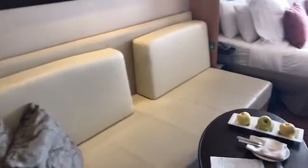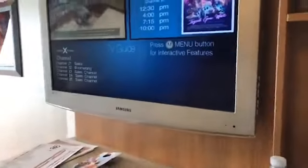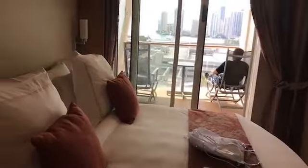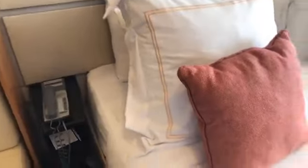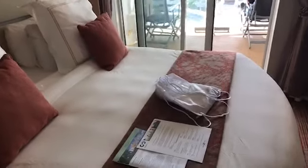Just a quick tour of an Aqua Class balcony room. Each cruise line has moved towards having different types of staterooms and may include a spa category. They can have spa mini suites, they may have a spa balcony, could be dreams, it can be whatever that particular cruise line has. But just a quick glimpse of an Aqua Class on Celebrity.